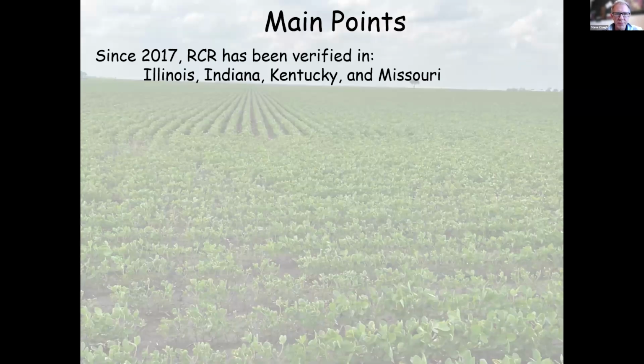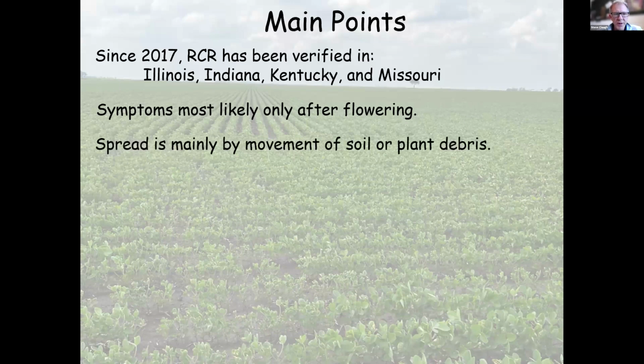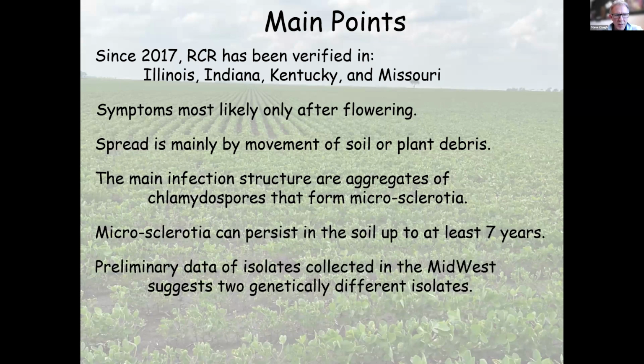Okay, so the main points for my presentation would be that since 2017, red crown rot has been verified in Illinois, Indiana, Kentucky, and Missouri. The symptoms are most likely only after the flowering period. Spread is mainly by movement of the soil or plant debris. The main infection structure are aggregates of chlamydospores that form these microsclerotia. Microsclerotia can persist in the soil for up to 7 years, at least.